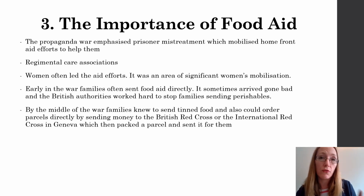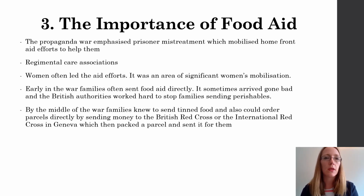And this shortened the journey the food had to make. And particularly for camps in southern Germany, it was quite practical. Food could reach there from Switzerland really quite fast.